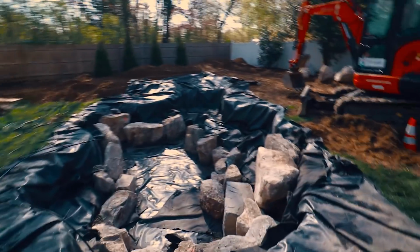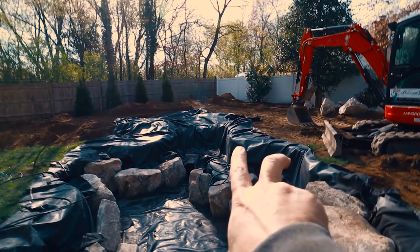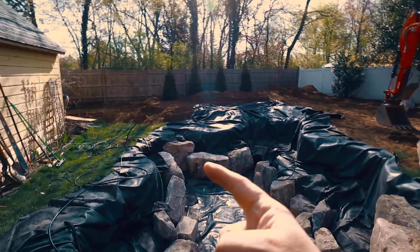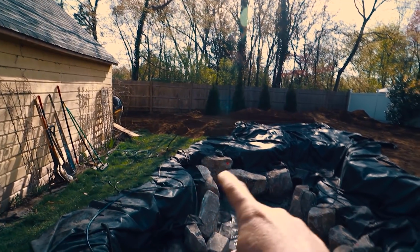So we've got quite a bit of rock work to do. This whole top edge has to be done. We're gonna have to frame out where the waterfalls come in from the wetland and from the stream. And then we've got to use some of that stack stone work to do areas over here where the patio will then cantilever over that area of the pond.